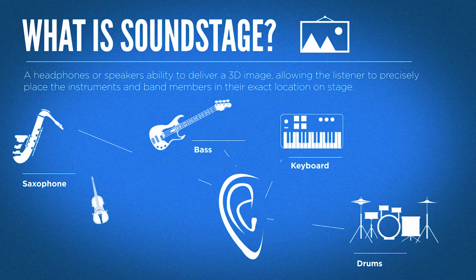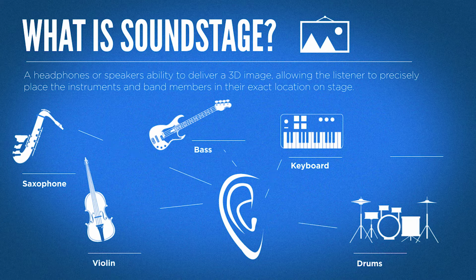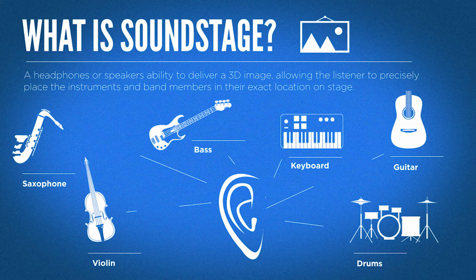If you've ever been gaming or listening to music and thought you heard something going on around you, and you ripped the headphones off in a panic, and it wasn't coming from outside, that's an example of Soundstage. That happens to me all the time when I'm gaming, and that's the mark of a great headphone, actually, because not a lot of headphones do this well.